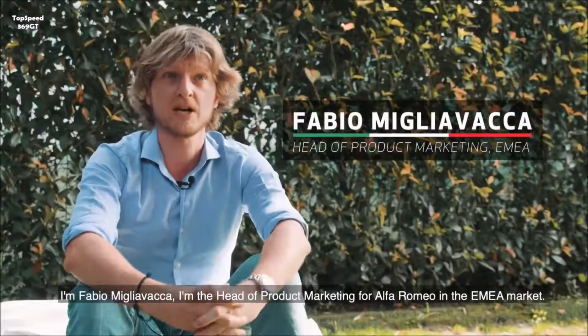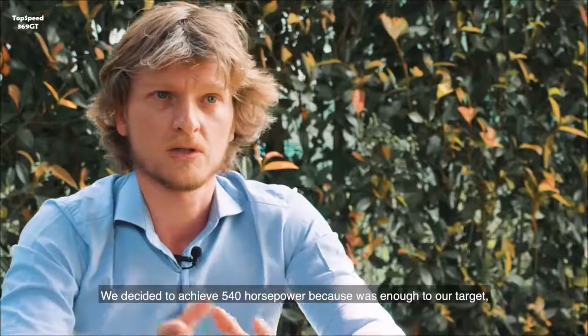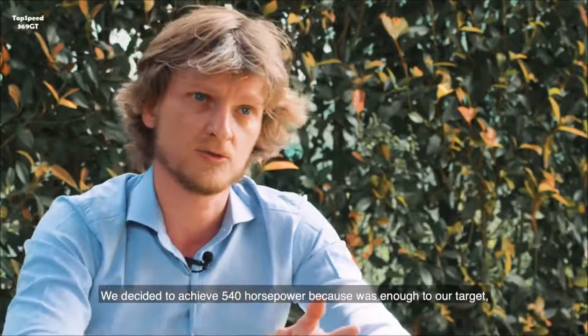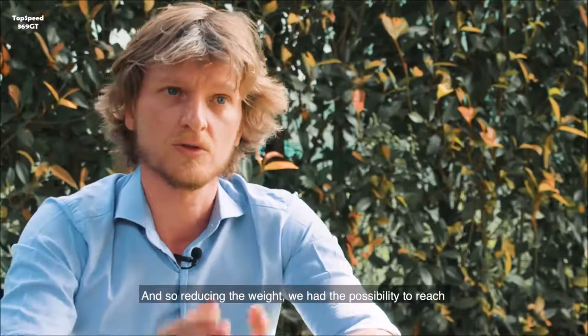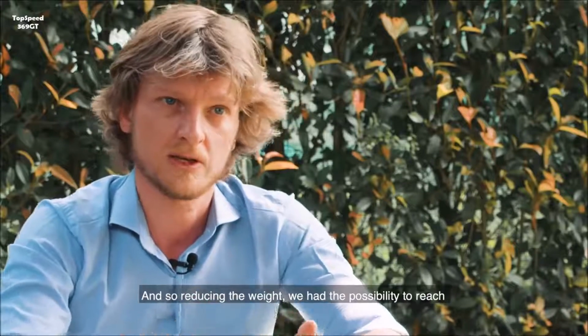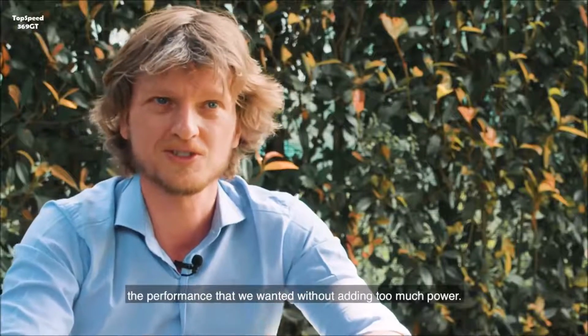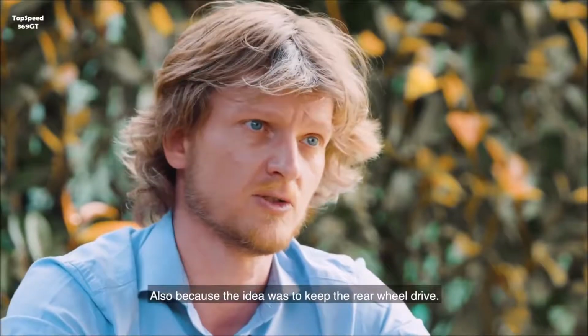I'm Fabio Migliavacca. I'm the head of product marketing for Alfa Romeo in the EMEA market. We decided to achieve 540 horsepower because it was enough for our target. It was about the power-to-weight ratio, and so by reducing the weight, we had the possibility to reach the performance that we wanted without adding too much power. Also because the idea was to keep the rear-wheel drive.